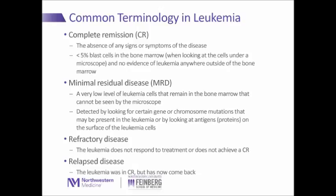So our goal is to not only get you into a complete remission, but to be negative for this minimal residual disease to optimize the long-term chance of not having the disease come back. The idea of refractory disease is that the leukemia or lymphoma did not respond to the treatment at all or did not get into a complete remission. We are aiming not just for a partial remission, which sometimes we talk about in myeloma, but for a complete remission, especially in these aggressive diseases. And then finally, the idea of relapse disease means you've achieved a remission at some point, but unfortunately, the disease did come back.